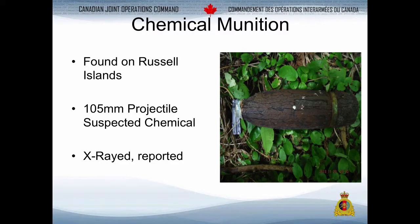Here's a chemical munition that our operators found on the Russell Islands. Right away, they suspected it of being a chemical device based on the swelling around the driving bands. And that led them to x-ray it on site, and they were able to find the long burster. I'm unsure if it is a mustard or what kind of chemical it is, but they just marked it, reported it up to the Australians, and left it. There has been stories in past groups that have gone there and blown them in place and shot mustard all over the air, which isn't really too good.